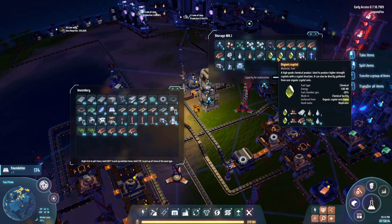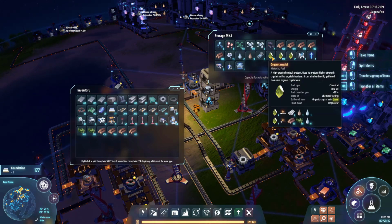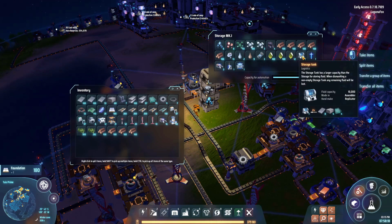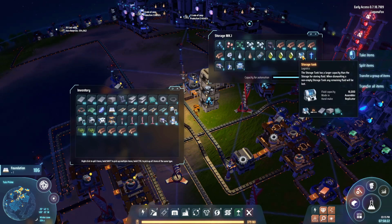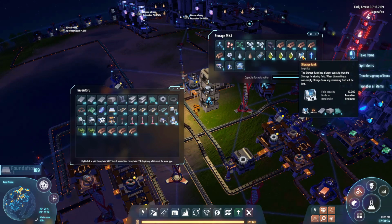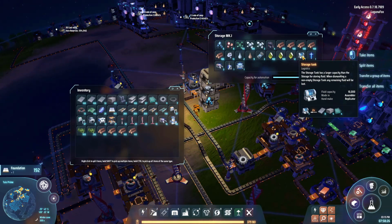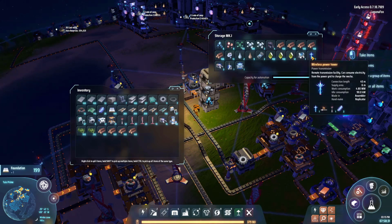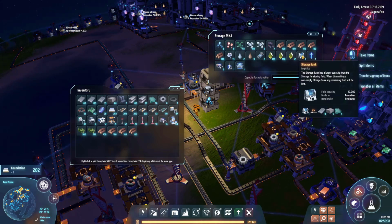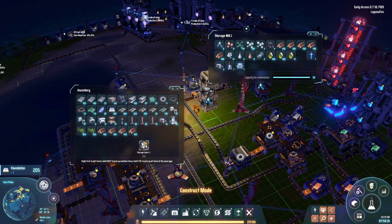Yeah, we got a pretty good amount of organic crystals over here. Do I take those over to where I was storing them now? Oh, okay, so here I looked at this. Yes, I looked at the storage tank here, and then I saw the fluid capacity is 10,000. I was like, wait, what? Hold on a second. I need to look into this.